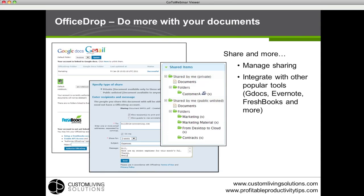Sharing is also extremely easy. You can do a lot with your document through the OfficeDrop system. When you click on Share, there are two types of share. There's private or public. Private means that the person you're sharing with will get an email, and they will have to use that email to log in to see the document. You can also share the document for anywhere from 1 day to an unlimited amount of time. So there's a one-day option, a 1 week option, a 2 week option, a 1 month option, and then a forever option.